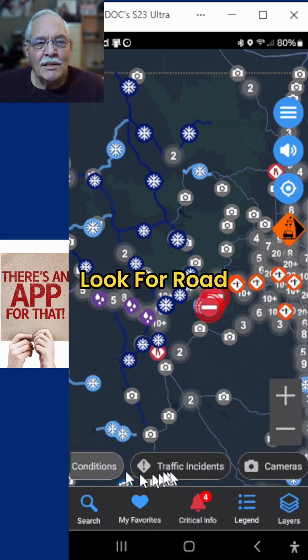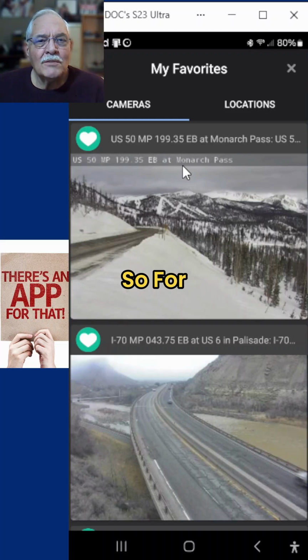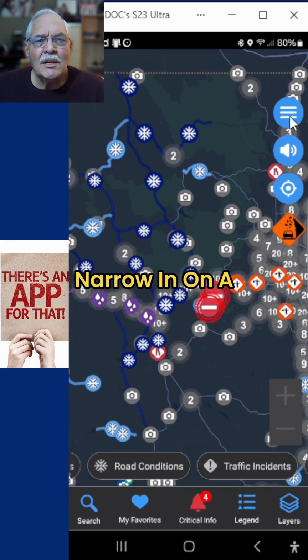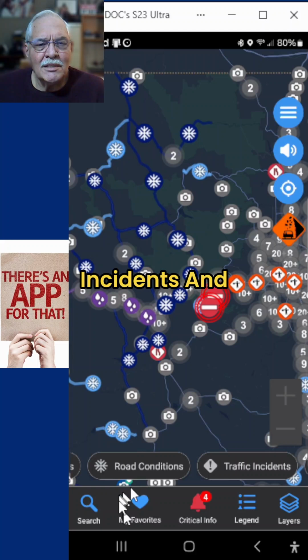And so you can look for road conditions, critical info. You can even set up a favorite route. So for instance, we could set up a location that we're going to. We could narrow in on a specific area that we wanted to take a look at. So set up an account so that you can do everything on your web browser at home, where you've got all the abilities of the keyboard and searching and so on. And then use the browser app to set up your route that you want to follow, and you can set up incidents and so on.